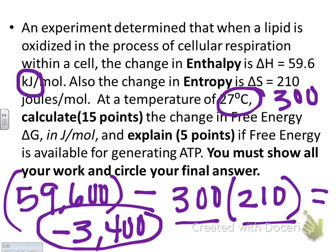How would you explain whether it was free energy or not free energy? Good, because delta G is negative. Is that spontaneous or non-spontaneous? Spontaneous. So, okay, everybody who got the justification wrong, write that down somewhere at the top of your notes. If delta G is negative, that's spontaneous.